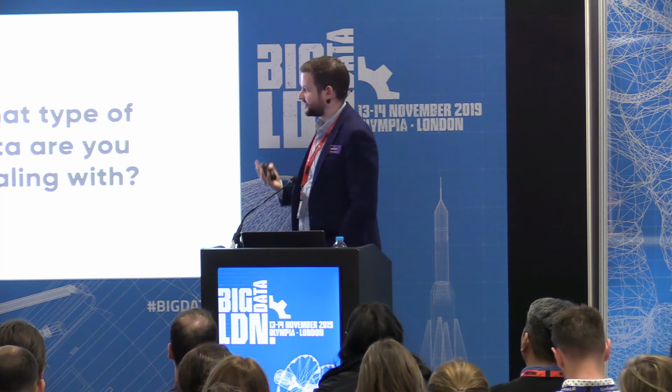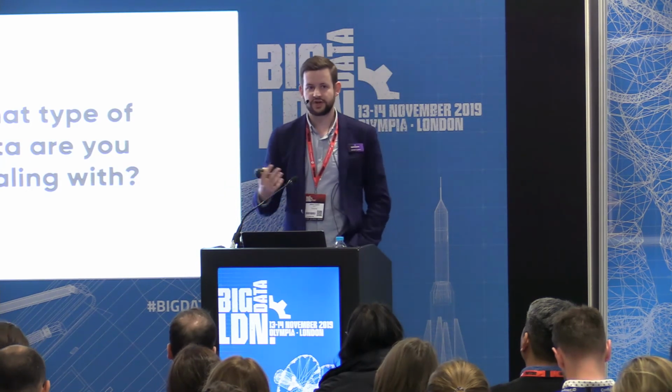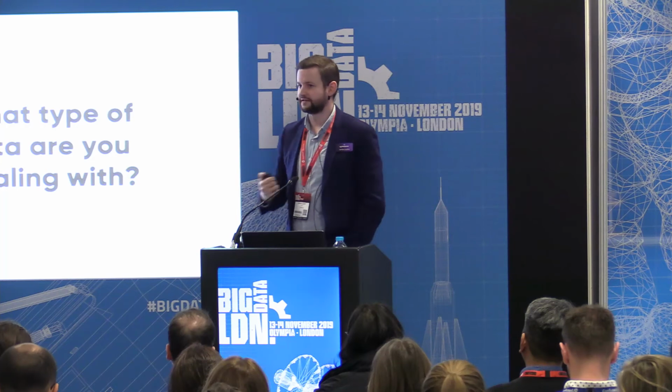Similarly, the other Vs: do I have fast-moving data? Do I need some kind of streaming technology? And do I need the suitable landing zone and processing capability to be able to deal with that? That's really useful to understand. And am I working with loads and loads of complex data sources, or am I just a sort of transactional, flat, record-based kind of business?